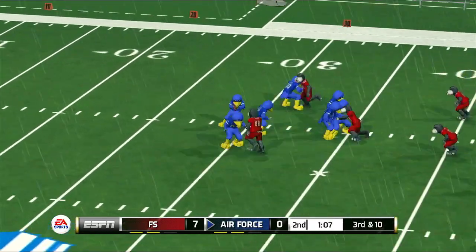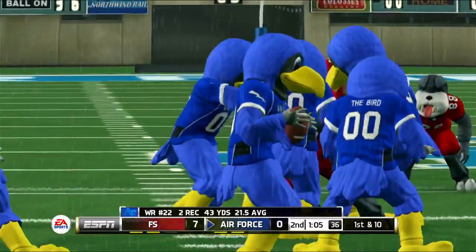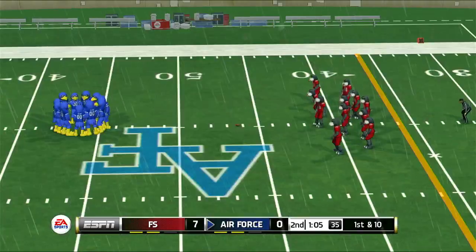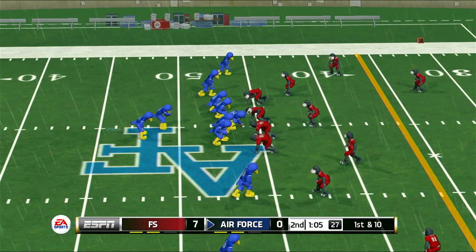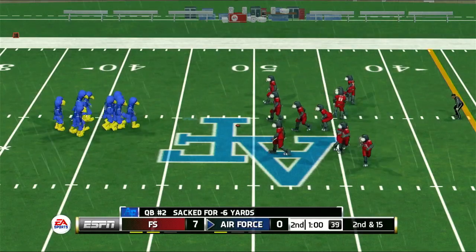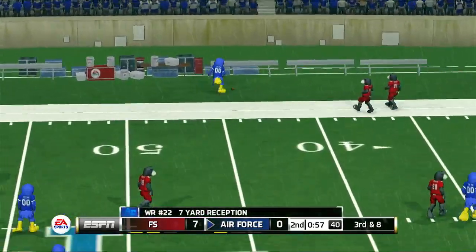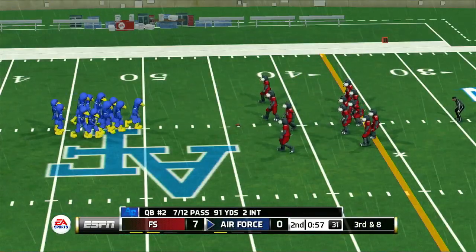Third and 10. Ball on the 36-yard line. Under pressure. Got it. Complete. He's out of bounds. The fumble. Offense falls on it. Air Force will have one timeout remaining. Close one there. Maybe the ball carrier will try a little harder to secure the ball next time. Ready. He goes out of bounds at the 44-yard line. And this is the ninth play of the current drive.